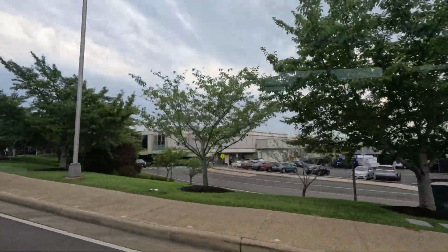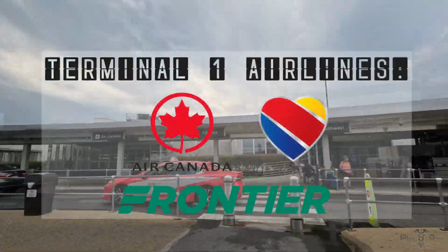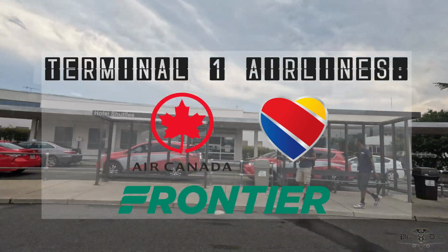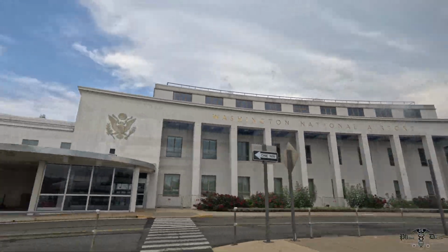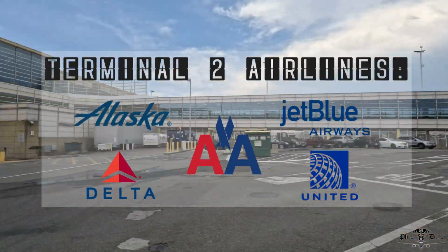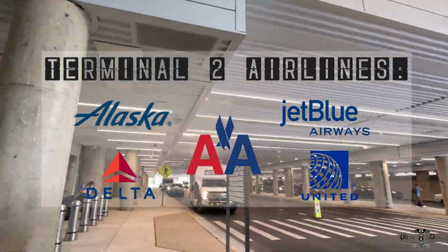There was very little, if any, information provided while on the shuttle from economy to the terminals. So if you do intend on parking at the economy lot, be aware that Terminal 1 is where Air Canada, Frontier, and Southwest depart. This is the first stop on the shuttle from the economy lot. If you are on Alaska, American, Delta, JetBlue, or United, wait for the second or third stop.